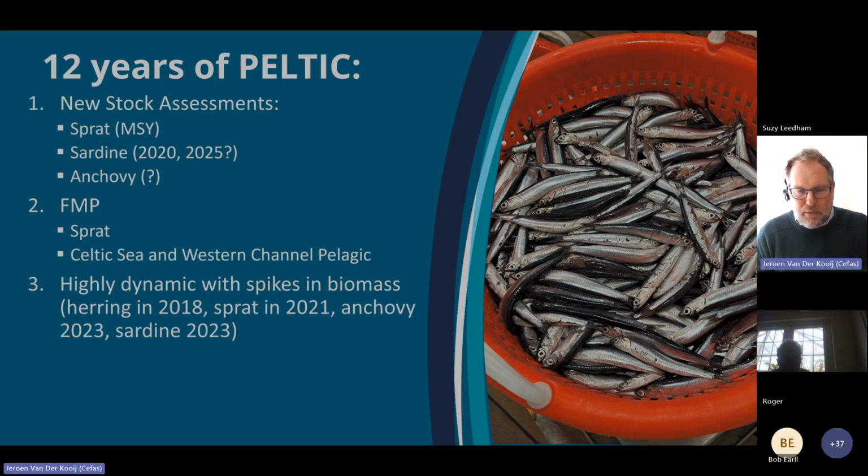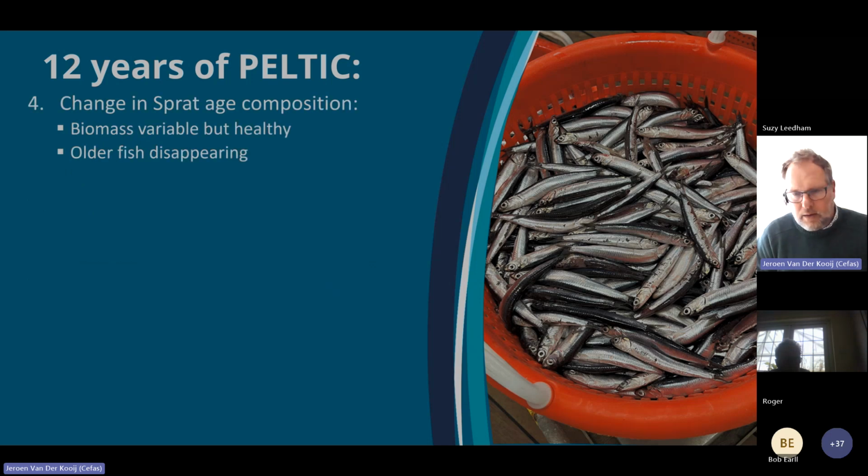From an ecological perspective, I've been finding it mind-boggling that we get these crazy spikes in biomass from year to year. Different years, I didn't mention the herring one. It was only relatively high, but it was quite noticeable. From one year to the next, quadruple biomass, and then drop to normal again the year after. For sprat, the most notable change really has been the change in age composition. We're lacking those older fish, but the biomass looks healthy.